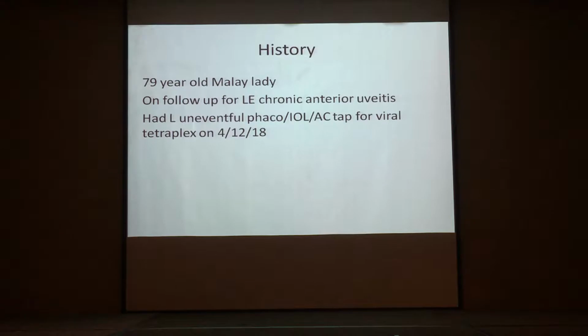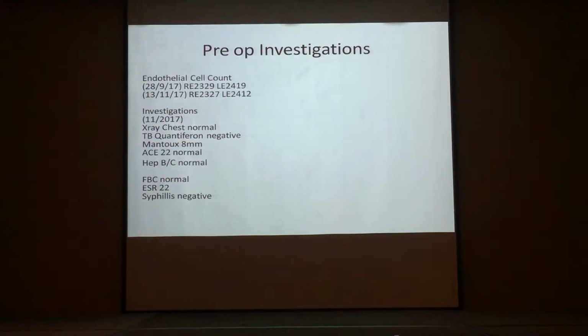Essentially, she was also developing bilateral cataracts, and I got her quiet on 1 drop a day of topical Predfort to both eyes, and I listed her for cataract surgery. I did the cataract surgery for her, and I did the AC tap for viral tetraplex. This was back in December last year.